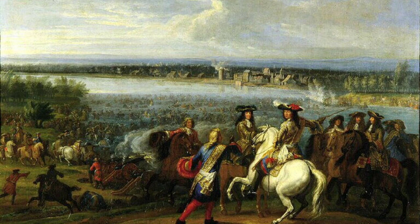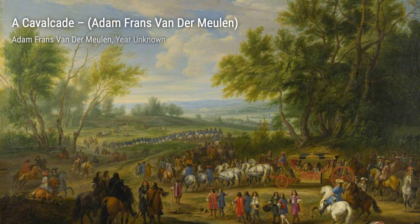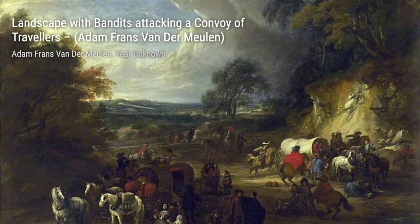Moving forward, we have The Surrender of Cambrai. This painting captures the pivotal moment of surrender, with the defeated army humbly submitting to the victorious forces. Next, we have Le Passage du Rhin in 1672. This artwork portrays the daring crossing of the Rhine River by Louis XIV's troops, showcasing their bravery and strategic prowess.